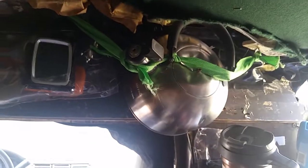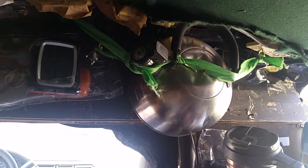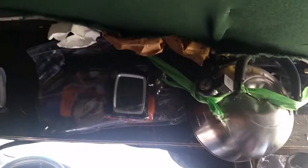Here's my microwave, but okay, we're not even talking about that right now. That's my kettle up there for boiling water. And yeah, I guess that's about it right now. I'm going to be adding some more.